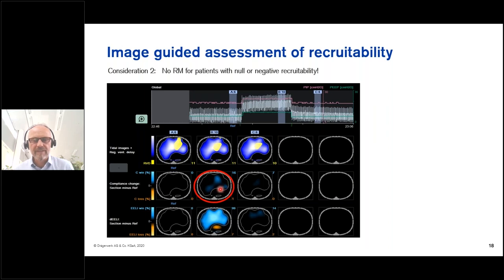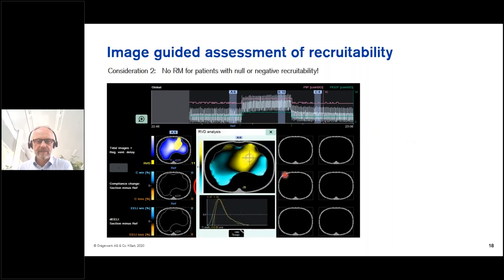You basically see that the dorsal lung, and that was the only part that could be recruited because the right lung was fully opened, the ventilation did not change, did not improve. And so that means it's also a non-responder to a recruitment maneuver, but for a different reason. So what was the reason here? In this patient, you also see that the inspiratory course in some lung regions was very inhomogeneous. So that is just another thing we could demonstrate.